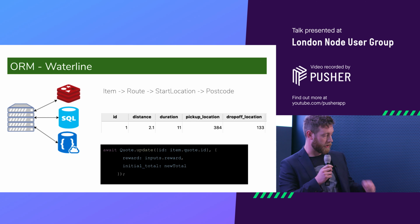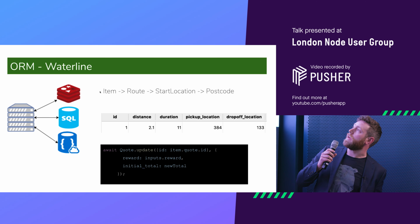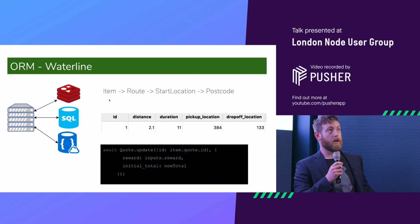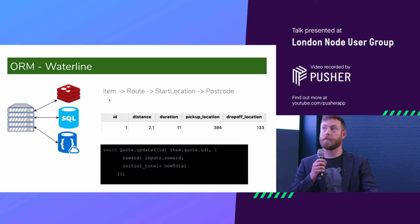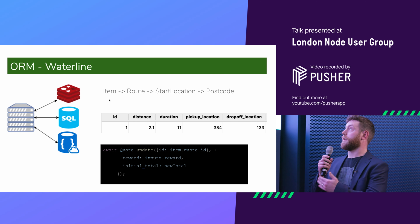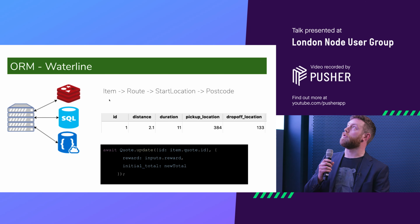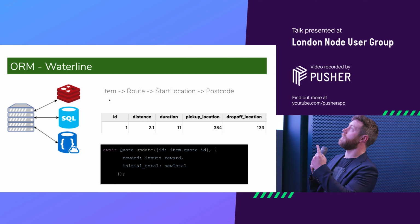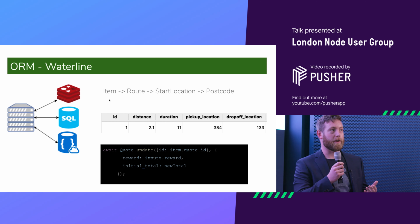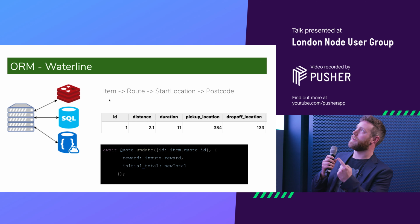One of the things that Waterline, the ORM, is actually pretty bad at is if you've got a bunch of models which have cross-references and you get some level of depth going on there, you get some nesting. So if my item has a root and my root has a location, my location has data on it, I can't start with item and go populate root, populate start location, then access that postcode, for example. You have to write a data store specific query to do that. At most, I could get item.root populated, and I could get start location, but I'd only get its public key.